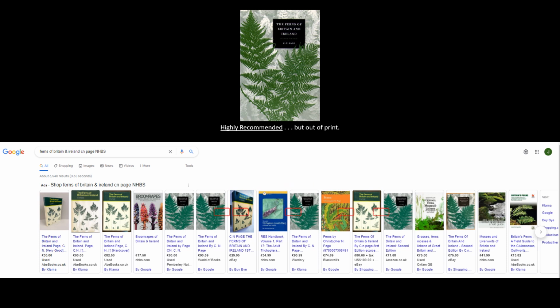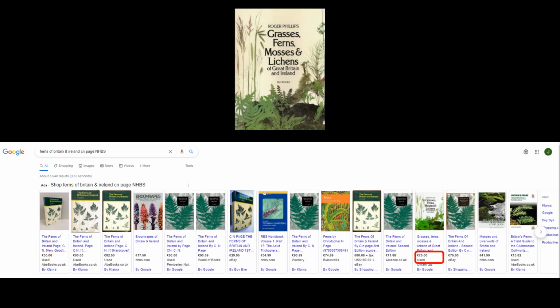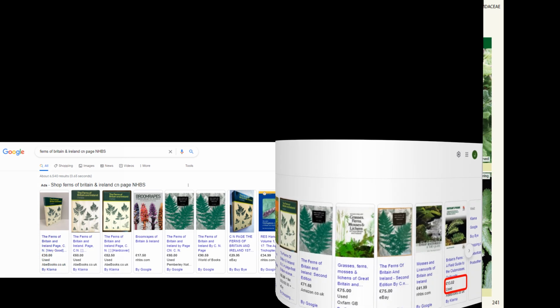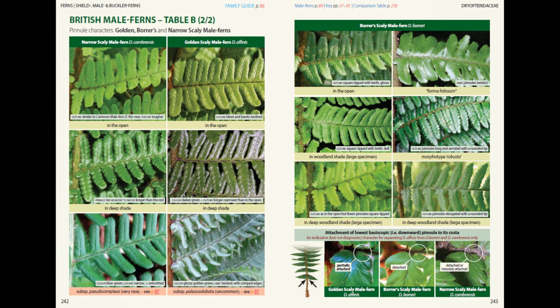Chris Page's main book is no longer in print, but can be obtained second-hand at a price. Make sure you obtain the second edition. The first, though available, was thoroughly superseded by the second. Searches also pull up Roger Phillips's excellent photographic guide, and of course, the new WildGuide. Somebody wanted to get rid of it. The WildGuide presents users with a wealth of detail, comparing critical characters of the 5 main male ferns.